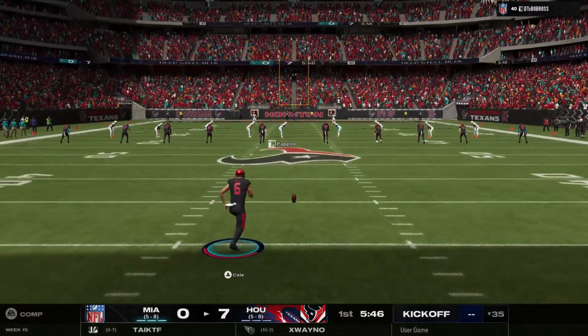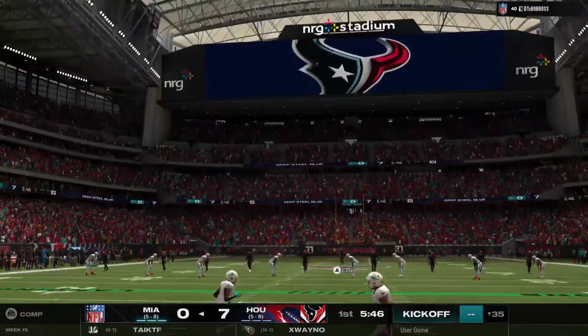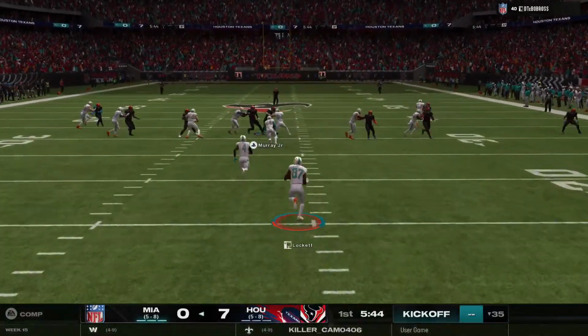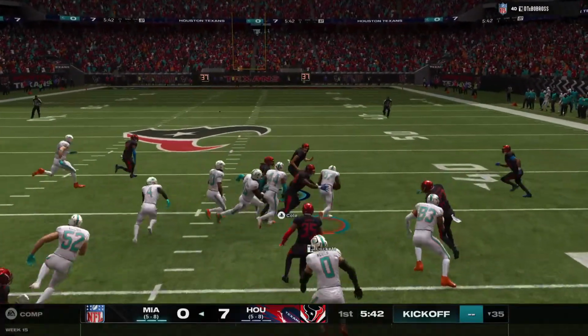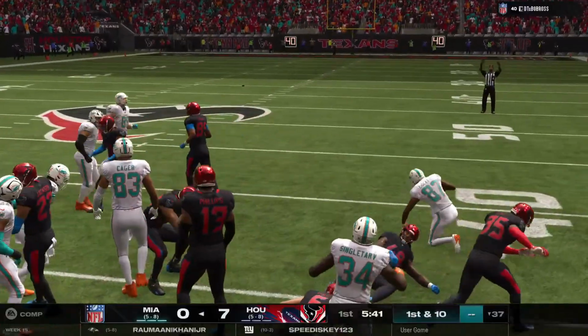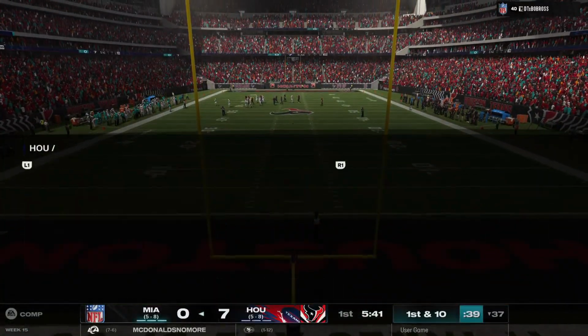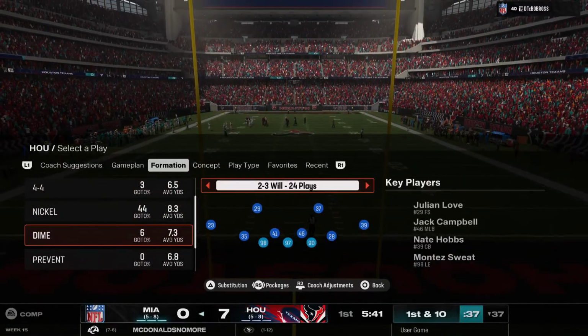Set now to kick this one away, and off it goes. Oh, a dangerous return man showing it here. And he nearly broke that for more, but as it is, still a good return. They'll start the drive right around the 37.